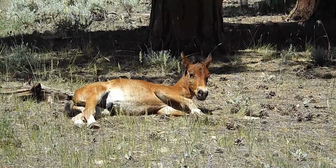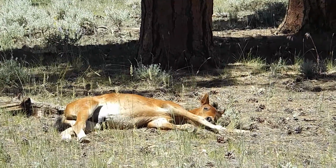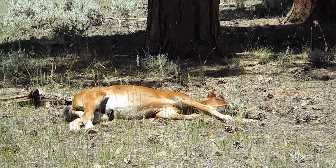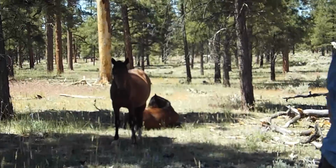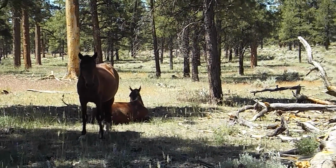I spotted this little guy, or Casey probably spotted it before me. I was pretty concerned. I was like, well, why is it laying down? Is it okay? It doesn't look okay from here, but I guess when you're a little tiny baby, you get tired and you need to sleep a lot. We scoped it out, and there's Mama over there and another horsey. And this is all new to me.